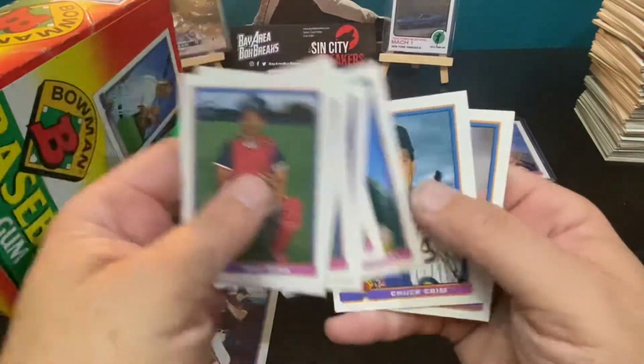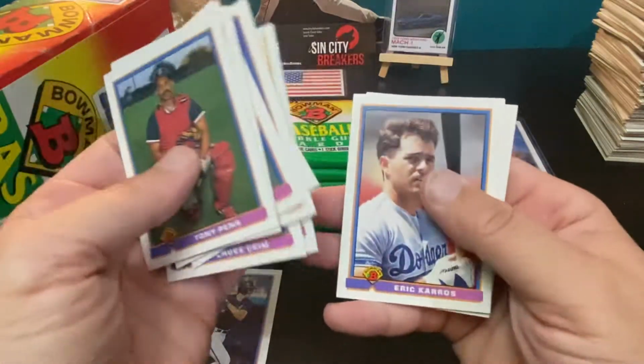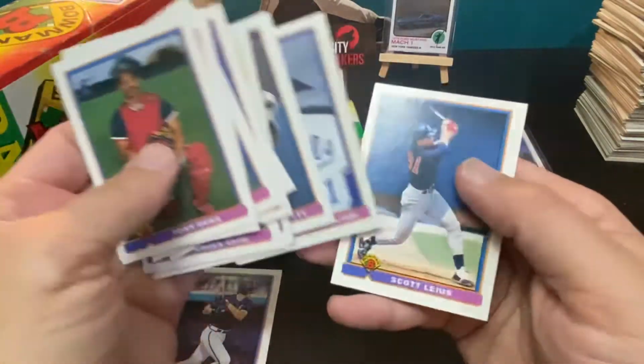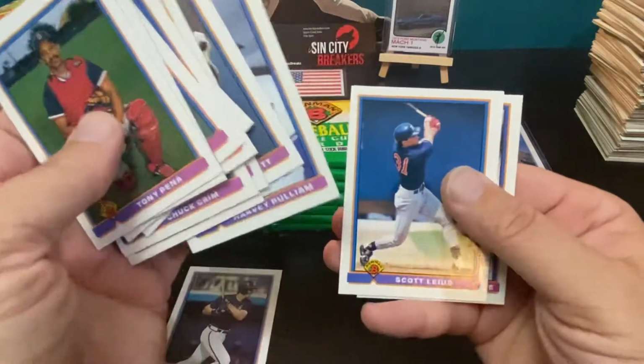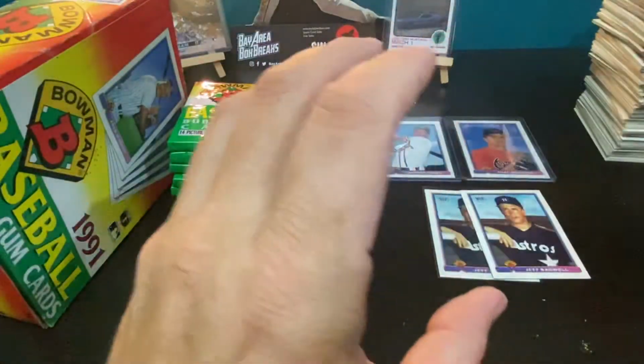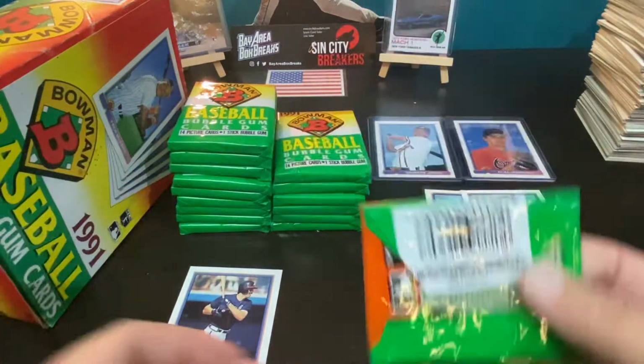Marquis Grissom, Eric Karros, Kirby. Some of these are way off cut here. Donovan Osborne. I will stack these off the side.